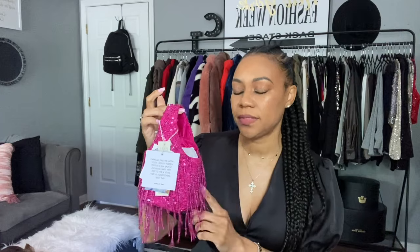So I plan on wearing this handbag today. I'm going to a surprise birthday party, and this is going to go with my pink suit. I have an all hot pink suit that I'm wearing with a white shirt, some white shoes. So this is going to be perfect with that outfit. This can also bring a little elegance to some jeans, a blazer, and a shirt.